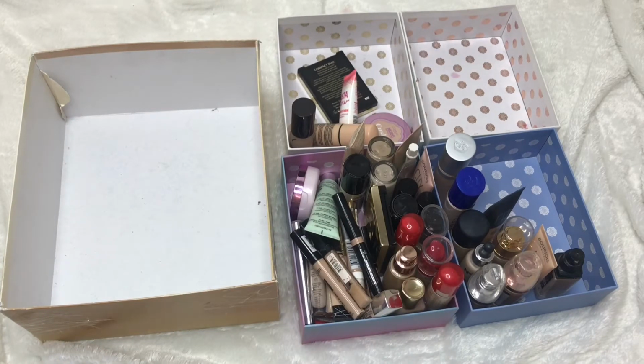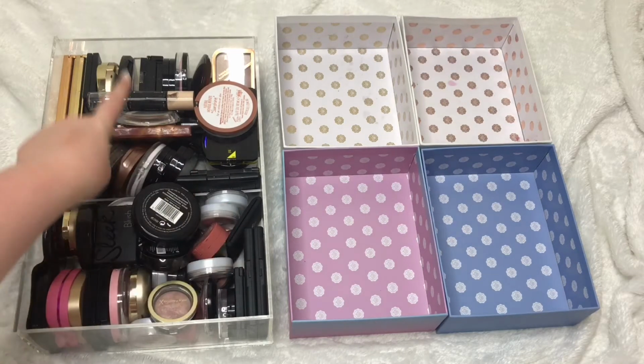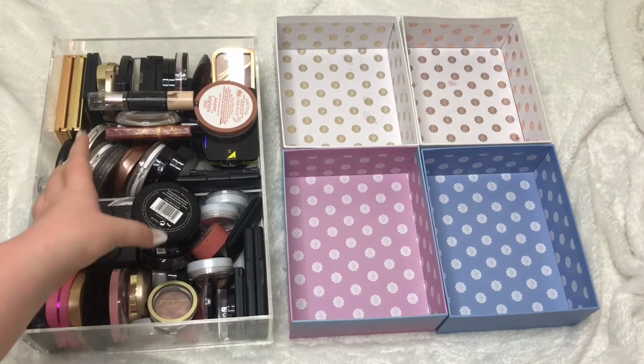So moving on to the final section of my face drawers, I have this drawer here, which is my blusher, bronzer, highlighter, contour kind of drawer. So this side I have all my blushes, and this side I have all my highlight and contour and stuff.